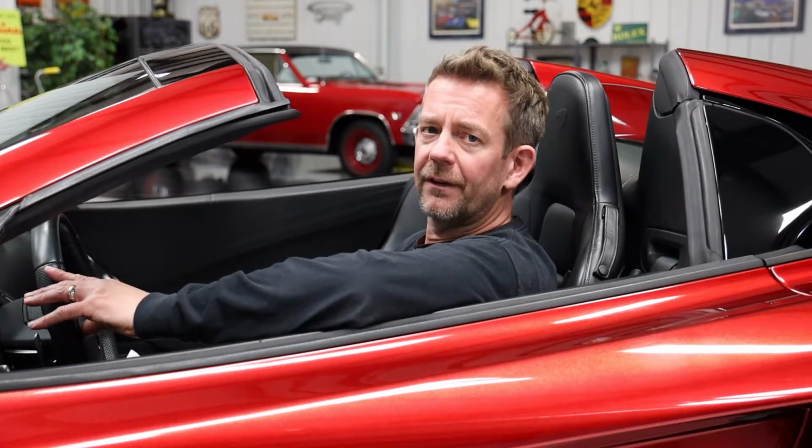Today, I'm sitting behind the wheel of an absolutely beautiful 2016 McLaren 650S Spider that has 7,400 original miles. It is a one-owner vehicle.